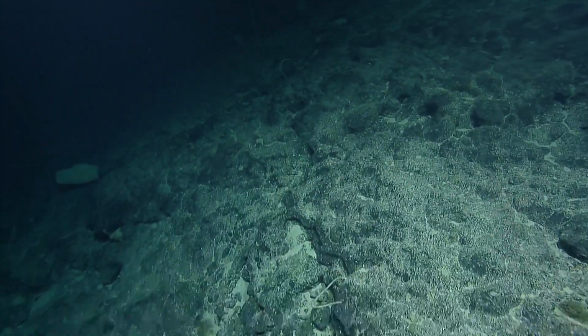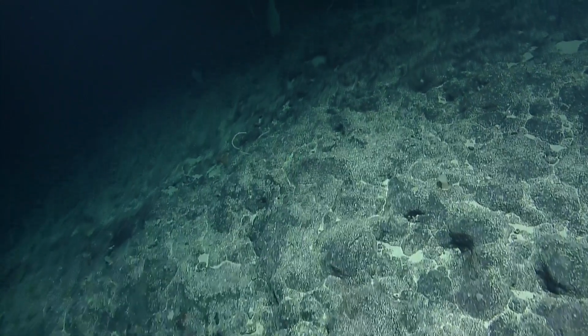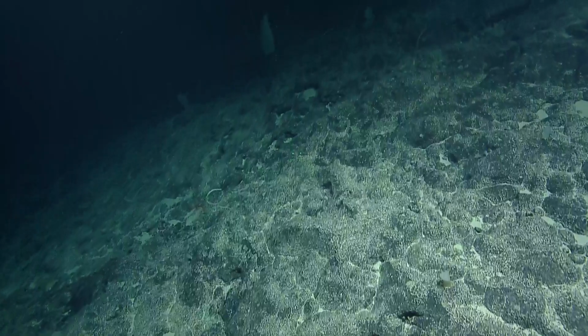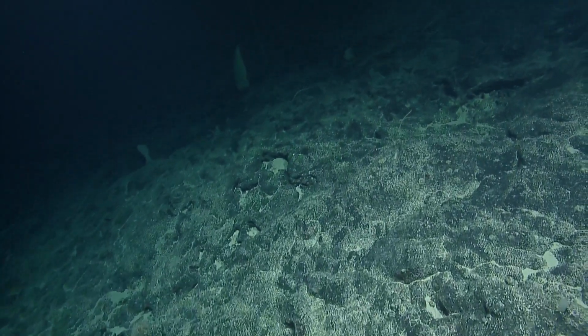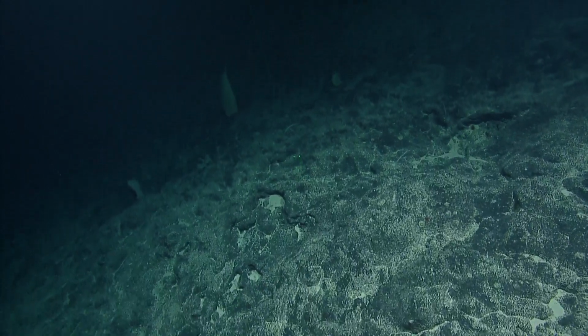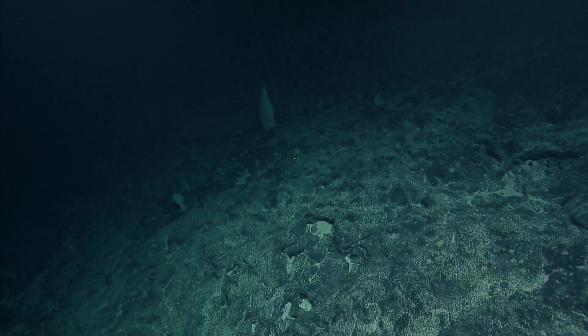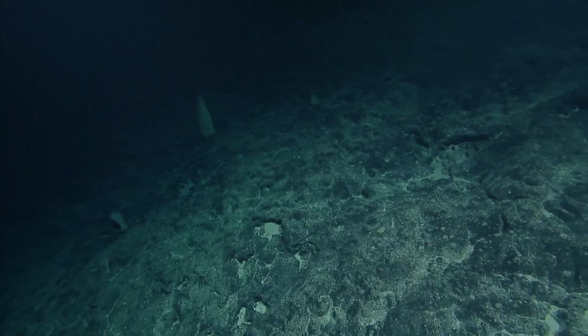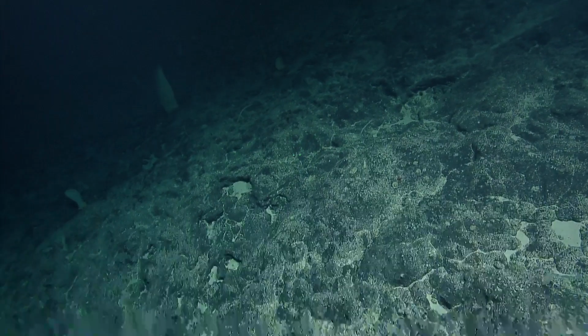Looks like we're coming into a little terrain here, so the uphill, if you look at the various sonars, is basically to the south now. 1.6 kilometers. Okay, thanks. That's a lot of community.